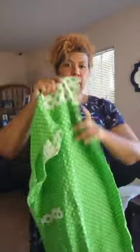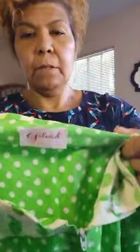Oh, Gilead! Look at green pokies with white, and then white with green. Oh. There's your tag. This is another like little house dress lounger. Very good. Ooh, ooh, ooh, love it. Love it, love it. Thank you for your purchase.